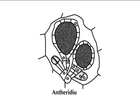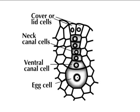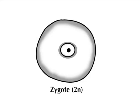The gametophyte at a certain stage bears the sex organs, which include antheridia produced in antheridial chambers and archegonia with 4 to 6 neck canal cells, a ventral canal cell and, obviously, an egg. All these structures produced by and connected with the gametophyte thallus constitute the haplophase or gametophyte generation with 1N chromosome number. As far as the sporophyte generation is concerned, it starts with the fertilized egg or the zygote. It has a diploid number of chromosomes.